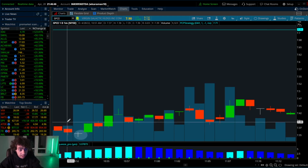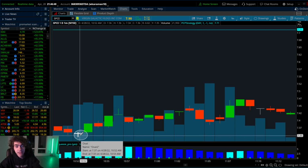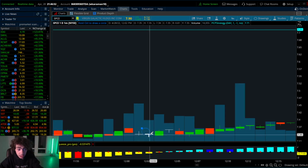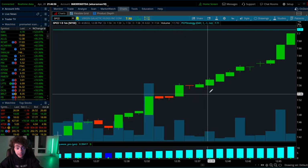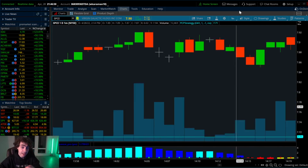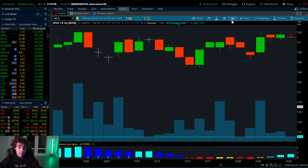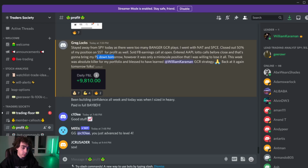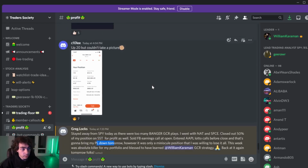So if you see it break out, have a pullback, form this candlestick, that's your confirmation to be buying Space calls. Right here, bullish confirmations to be buying in the 730s, right? And then it pumps and then it takes off. That's how that strategy works. So big shout out to him for crushing it on Space calls. He did alert those earlier today within the chat.